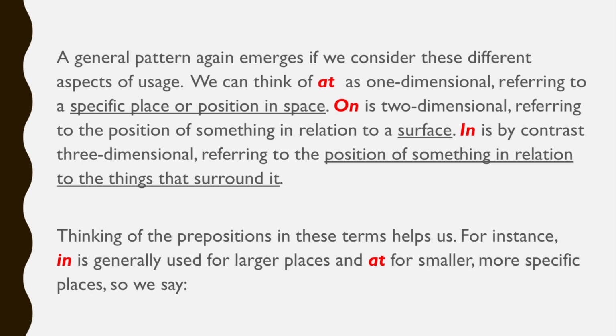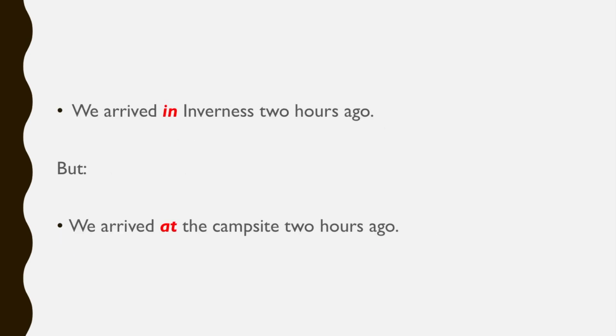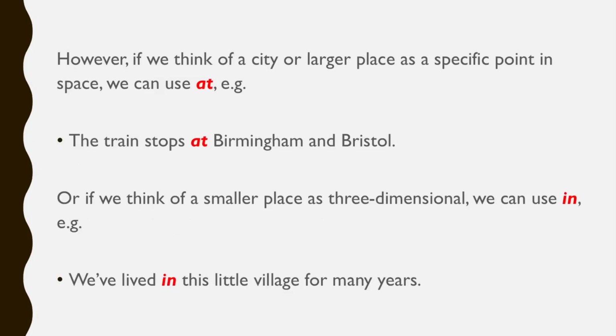For instance, in is generally used for larger places, and at for smaller, more specific places. So we say, we arrived in Inverness 2 hours ago. But for a campsite, we would say we arrived at the campsite 2 hours ago. However, if we think of a city or larger place as a specific point in space, then we can use at. For example, the train stops at Birmingham and Bristol. Or if we think of a smaller place as three-dimensional, we can use in. For example, we've lived in this little village for many years.